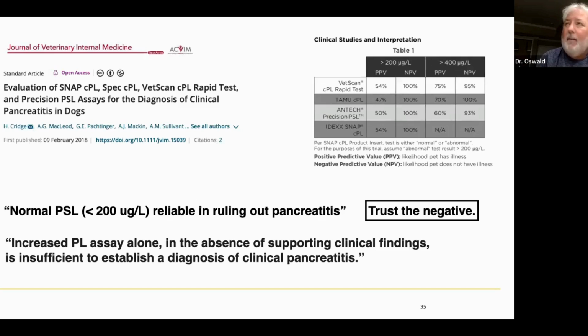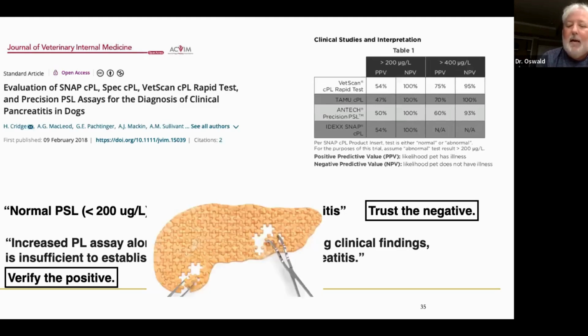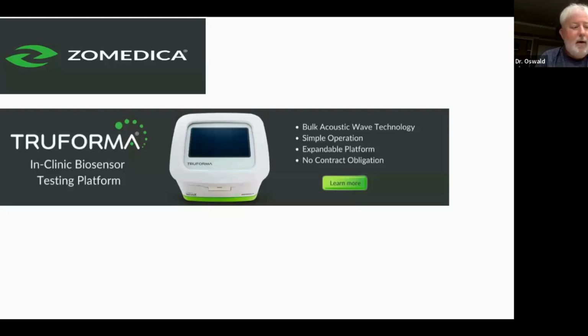So bottom line on pancreatic lipase, guys, trust the negative. If it's low, you don't have pancreatitis. If it's high, verify it. Look for other things that also are in line with that diagnosis. It's like taking a jigsaw puzzle and putting enough pieces together that you can then trust that value. Okay, so that's all we'll say about that for tonight.